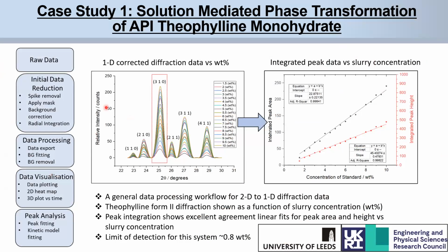We've developed a data analysis procedure as part of this. In general, we start with our raw 2-dimensional diffraction data images. We then do some initial data reduction. So we do spike removal, we apply a mask to the data, we correct the background using a clean solvent background, and then we can do the radial integration to get our 1-dimensional diffraction patterns.